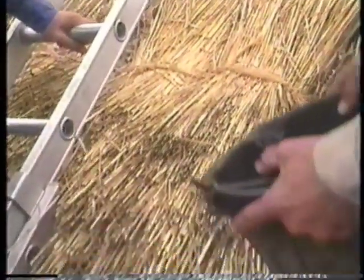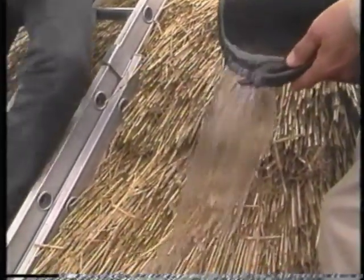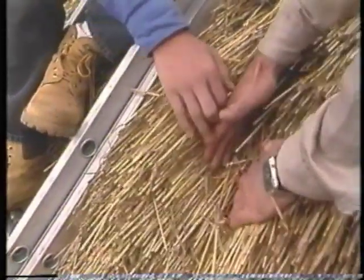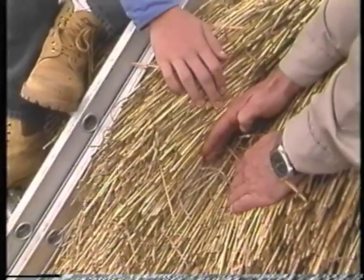Try dumping a whole bunch on you. Okay. Are you ready? Yeah. Here we go. Let's just have a look at the straws underneath. And there you are. They're all dry. They're not even wet. Yeah, you got it.